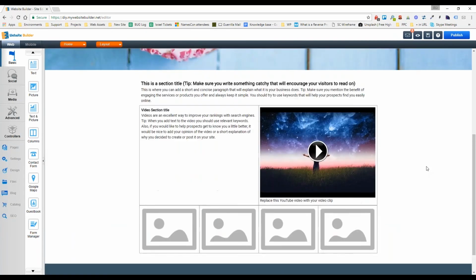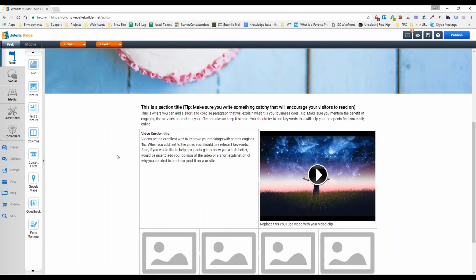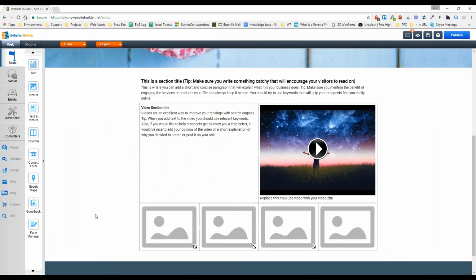So now you can see the site was built with predetermined content. So, generally for a business or a client that's coming in, they're not website designers or anything like that. So coming into a blank canvas is often very overwhelming to them. So we put this default content in here to give them basic structure, little tips on what you can put and how you should write things.